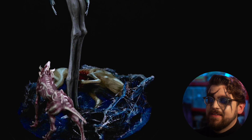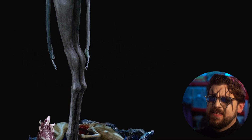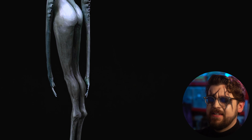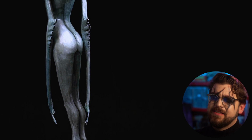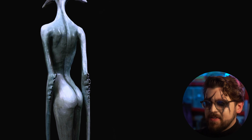But the composition, man, works so well. It's so vibrant on the eye, almost hypnotic, that horrible face thing, and the really kind of enticing / disgusting Giger-esque body that is going on there as well. It's quite an intense model. I'm going to give that an 8.